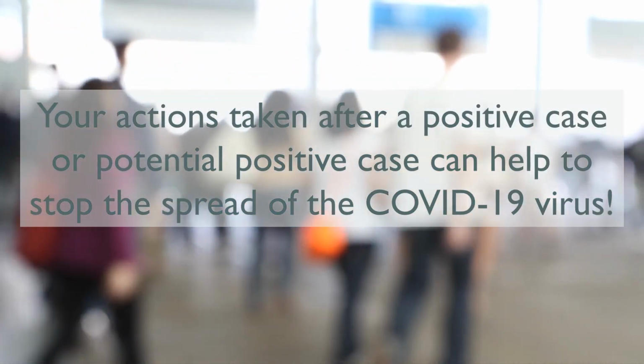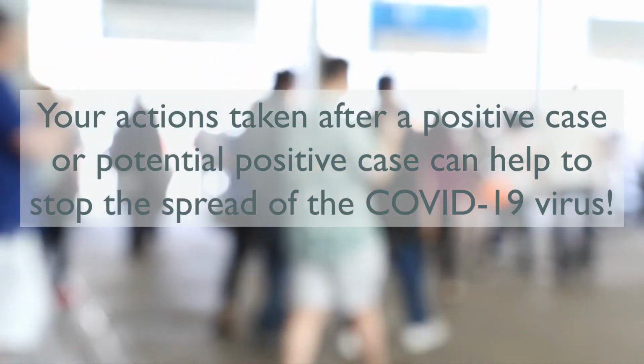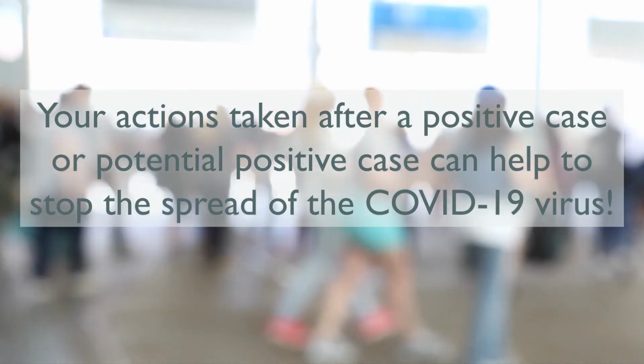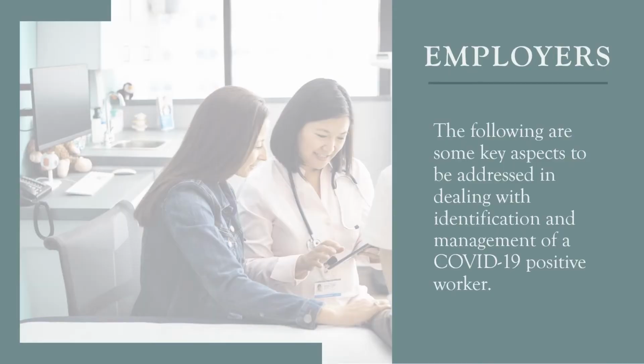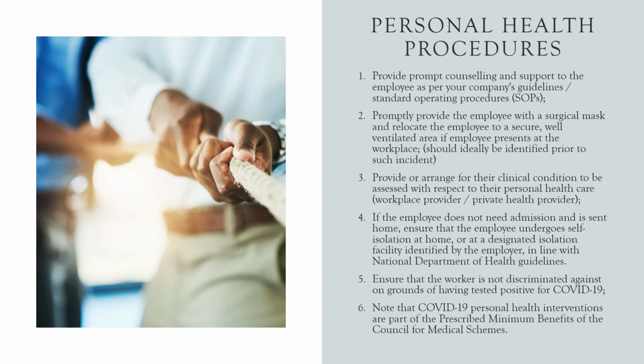As an employer, your actions taken after a positive case or potential positive case can help to stop the spread of the COVID-19 virus. The following are some key aspects to be addressed in dealing with identification and management of COVID-19 positive workers. Firstly, let us take a look at the personal health procedures.